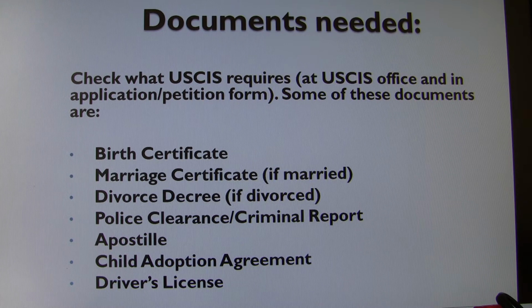Documents that you may need: check what the USCIS requires at the USCIS office or in your application or petition form first. Some of these documents are birth certificate, marriage certificate if you are married, divorce decree if you got divorced, police clearance or criminal report, apostille, child adoption agreement if you adopted a child, driver's license, and some other documents that may be required by the USCIS. You may also want to check with your immigration attorney if you have one.